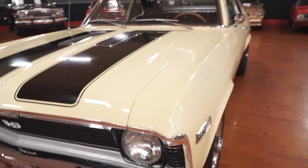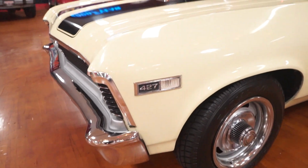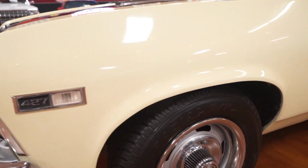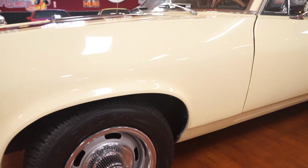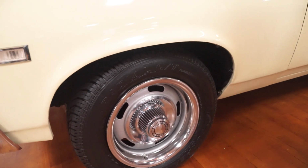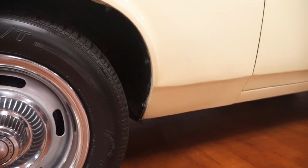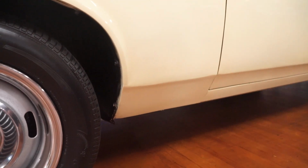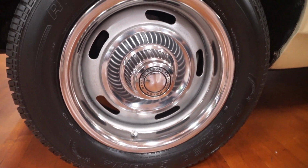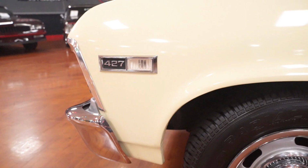Let's go around to the driver's side front fender. We have 427 designation there in the front, again signifying the motor size under the hood. The paint on the front fender is fantastic. Check out low. These are your problem areas down here. Blistering, cracking, there's none of that going on. Cooper Cobra radials on the front. I believe it's Mickey Thompson's on the back, I'll check it out though. Rally wheels, center caps, beauty rings, everything looks to be in pretty good shape.